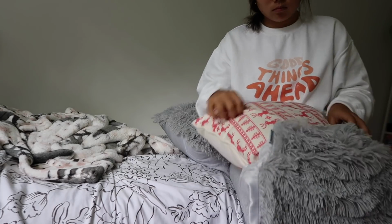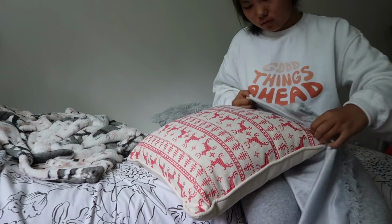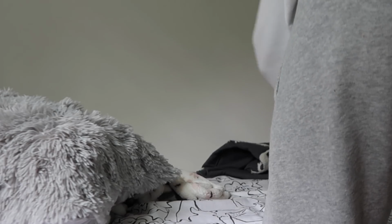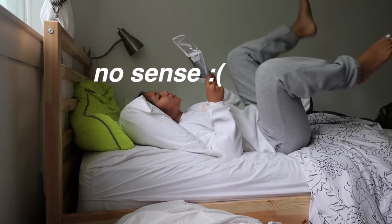So one of my Christmas throw pillows, I guess you can't take off the case, so I kind of struggled with that. It's a lot less soft than the other ones, so they're different textures. I really wish you could take the case off. It is what it is. Oh, these instructions make no sense.